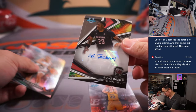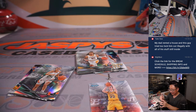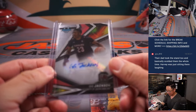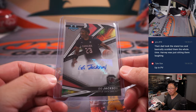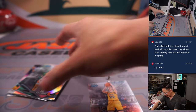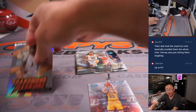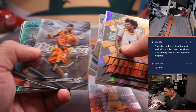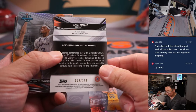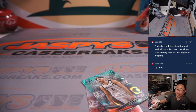And there's Gigi Jackson. Good game, Jackson. What do you think the G stands for? Greg Jackson. Greg Garrison. Jackson. So that'll go to Adam, by the way, who has the EG combo. There's Drew Timmy for Daniel in the letter D. And last box of the second case coming up.